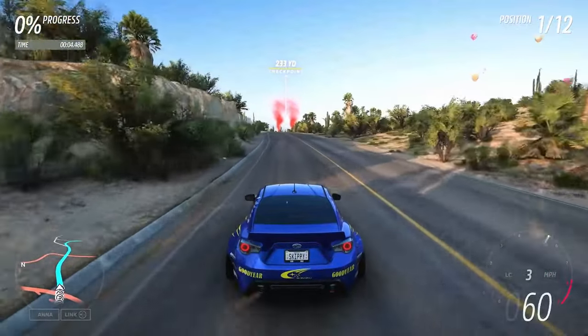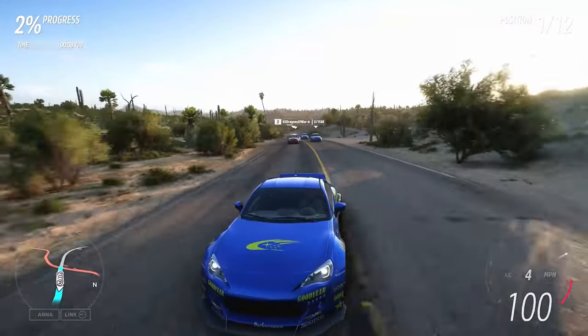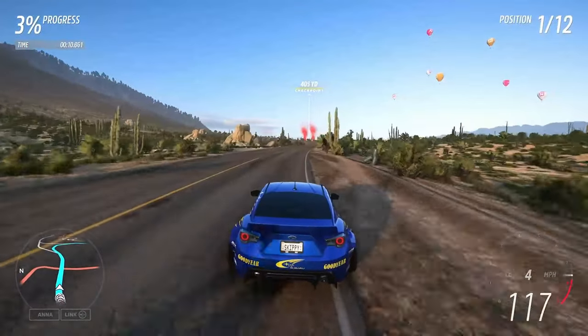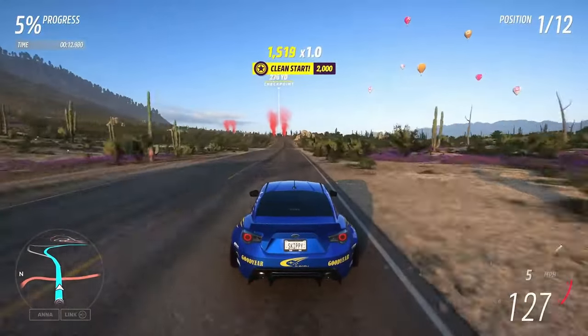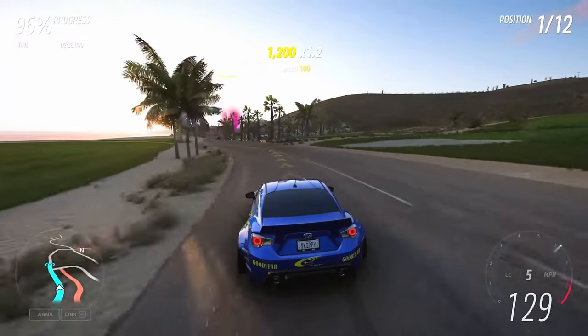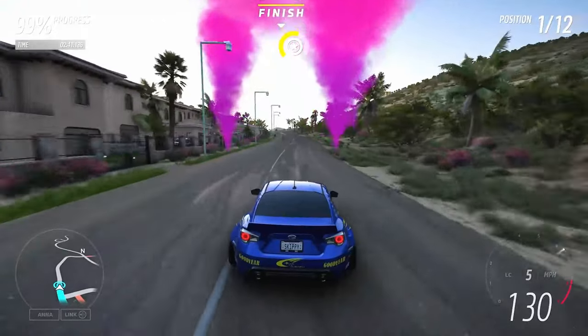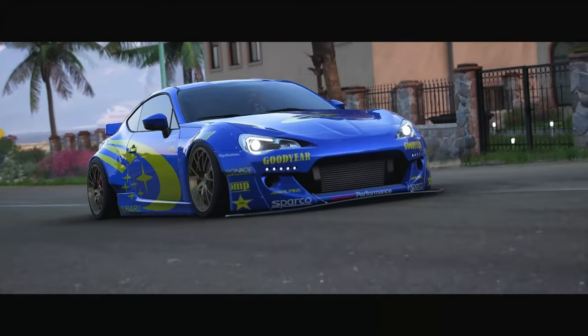This should be an absolute piece of cake as we are on tourist, and you can see we're kind of leaving the driver tires for dust. All I've got to do is cruise to that finish line. And as we come through the final checkpoint, coming around the final few corners of this street race, that is across the line, first place.